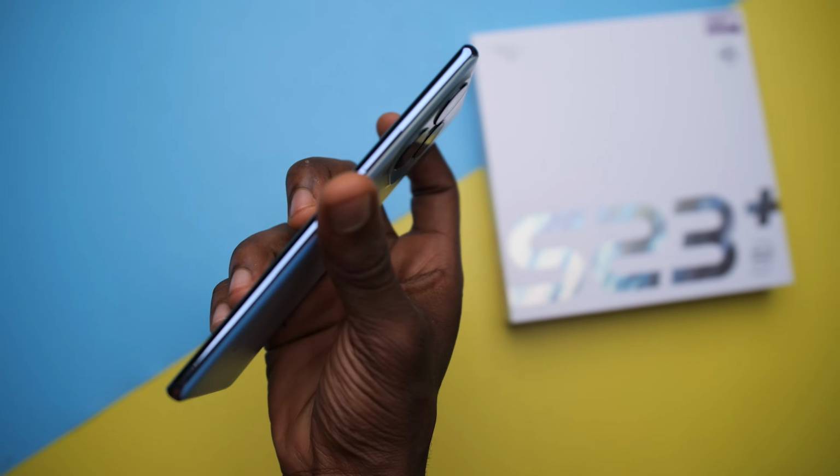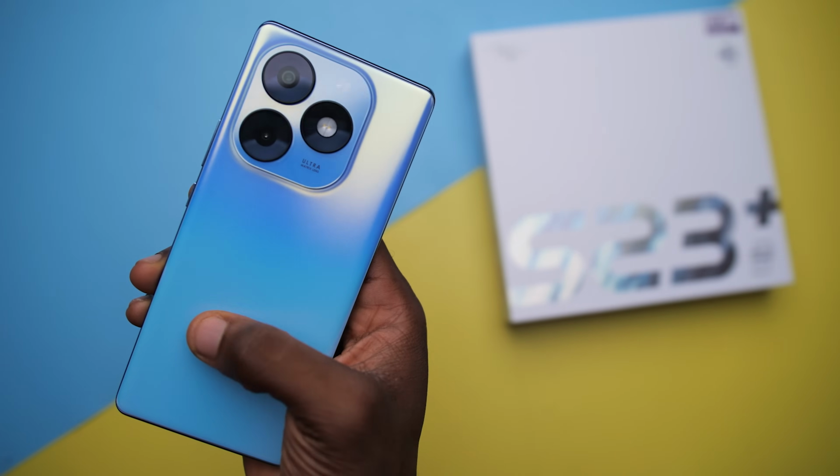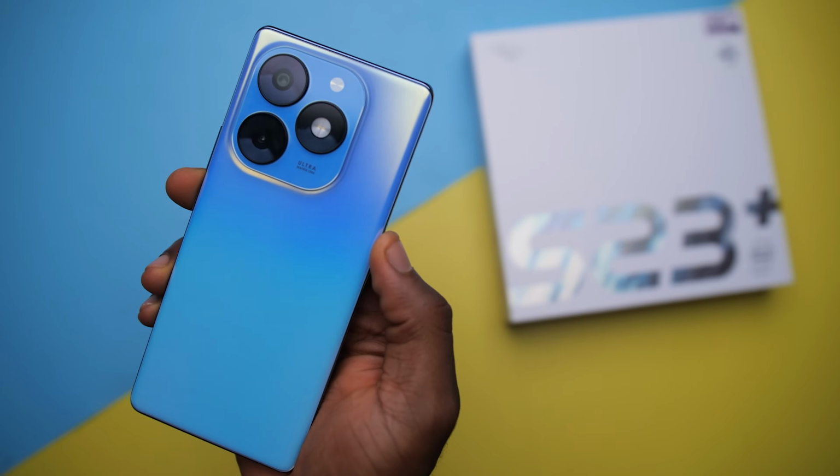So for me, design is a bit of a mixed bag. I love its sleekness and feel in hand, but I think the camera module makes it look a bit generic. But again, design is preferential, so do let me know what you think in the comments. In terms of buttons and ports, I can confirm that there are surprises. Good and not so good surprises.